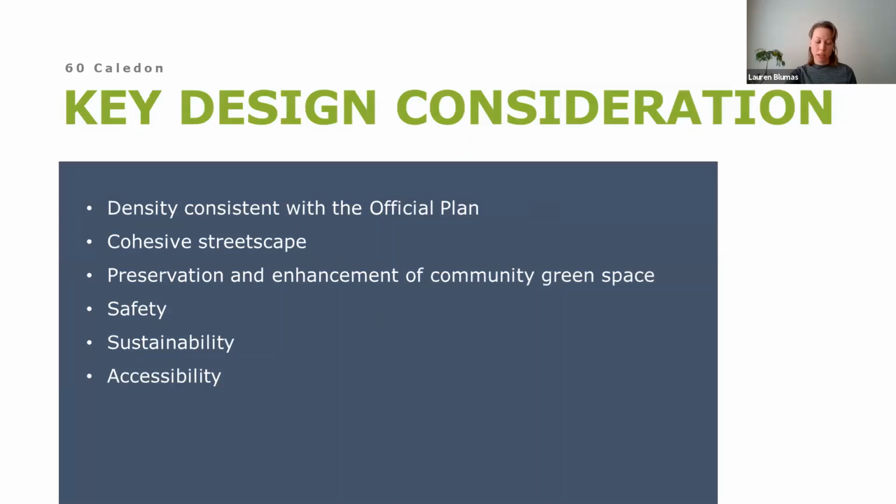So some of the key design considerations: one, density consistent with the official plan. That's gentle density we're looking at towards the interior of the site and back towards Calvin Christian School. Cohesive streetscape, a streetscape that complements the existing appearance and character along Tyrone and Caledon. Preservation and enhancement of community green space.